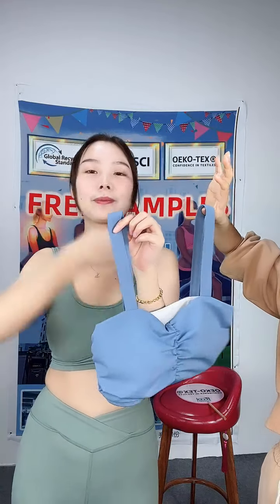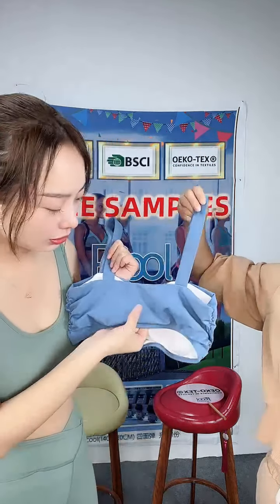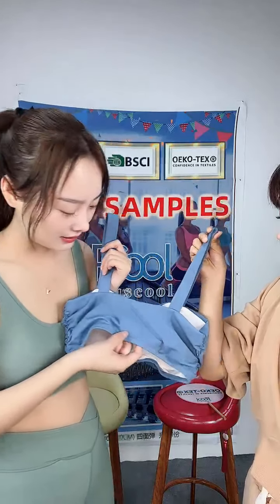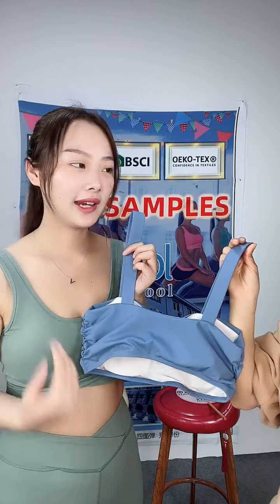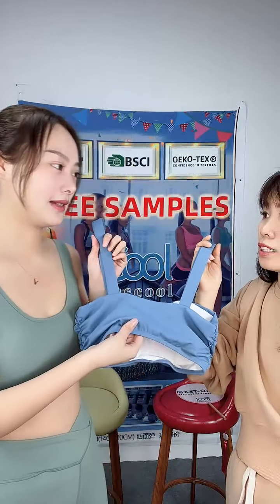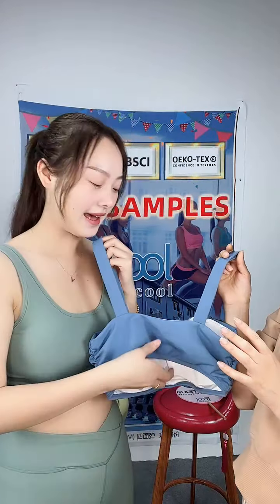If I want to put a logo, which position do you suggest? For this design, we suggest you put your logo at the center back. We can make screen print logo, silicone logo, heat transfer logo. Embroidery is not very suitable for the fitness design, usually because the back set is not very soft and comfortable.